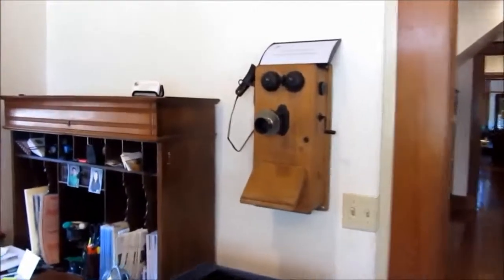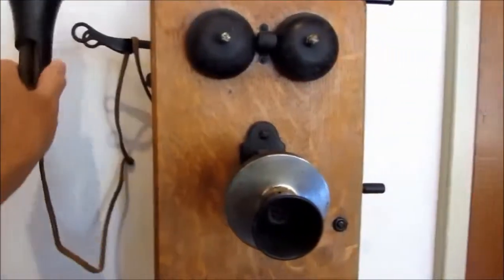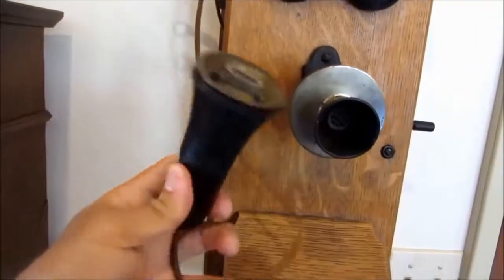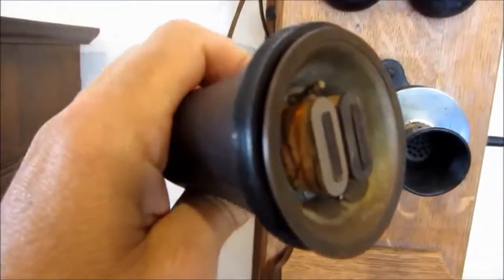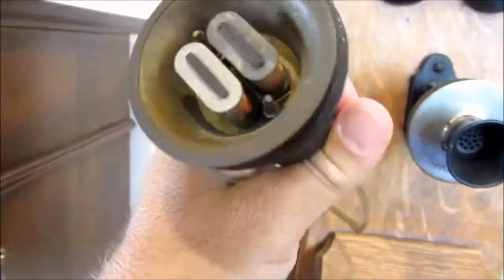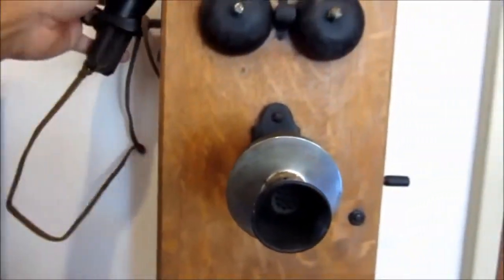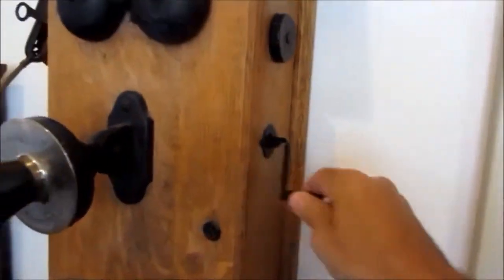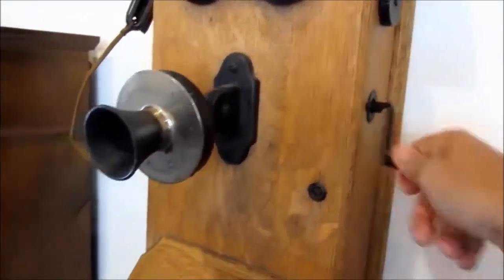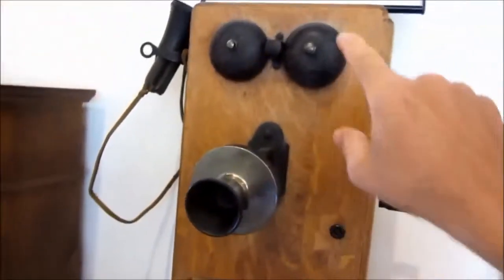I got a vintage telephone over here. I've seen these before. I never really touched one, but this thing is actually really heavy. And look at the microphone. That's pretty weird looking, huh? Pretty big. The only place I can remember definitively seeing this was on a Petticoat Junction show where they would do the thing and talk into the little speaker.